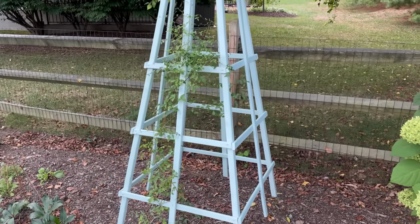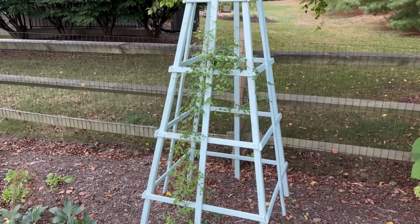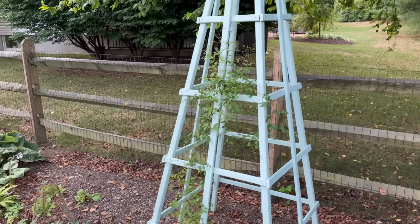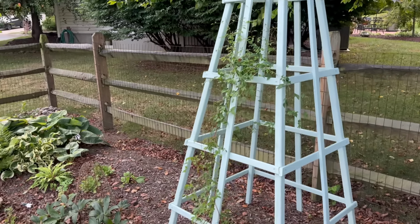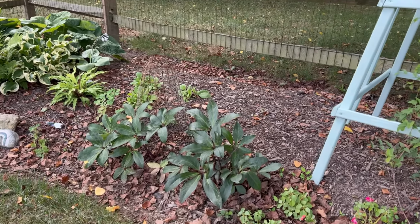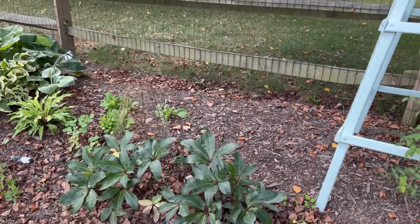I have two pygmy clematis growing on these obelisks right now. This one is doing the best because it gets more sun, but it's out of season. It's out of bloom for right now. And then just some hellebore right down here that I put in this past year.